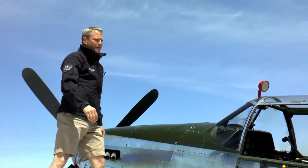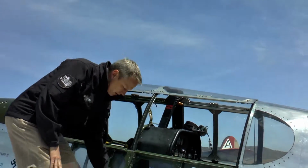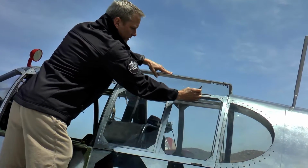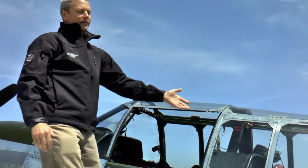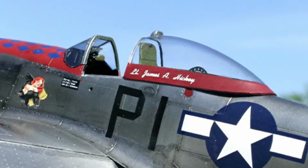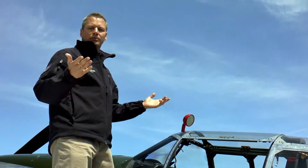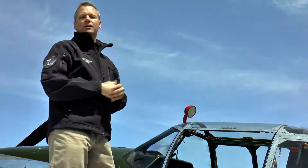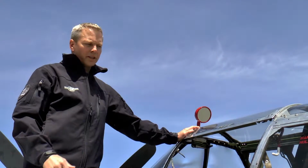So let me show you the canopies here. One of the biggest differences between the B and C models versus the D is the canopy. This canopy's been modified as a 2-seater, but it's kind of a pain in the neck to get all these latches latched properly and locked down properly. But that's how the canopy will work on the B and C model. The D model has the more common bubble or teardrop canopy, and that one is very simple. We get in and we just have a crank to open and a crank to close. Much better design, but as with any aircraft, they start out with an original design and then they make modifications as they come along.